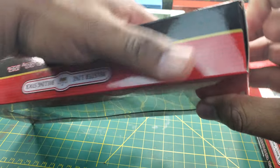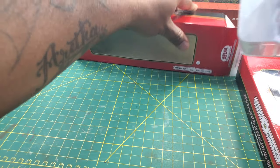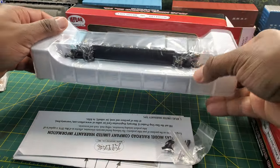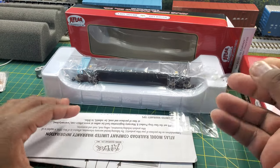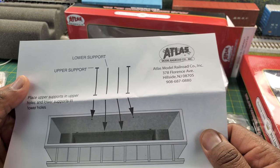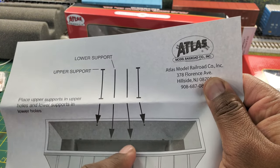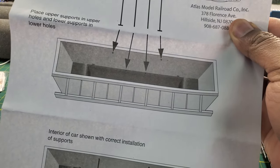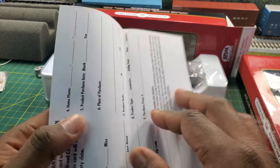So as soon as we get in the box. Parts here in the back on hook. There's limited warranty information. Inside it, little support, upper support here for the car. It looks like the car has holes here you can place them into. And the registration card here.